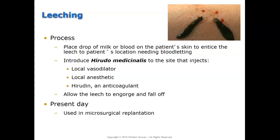Now, this might sound kind of weird, but we actually do use this in today's medicine. I've seen it in patients that have wounds that won't heal. They will put the leeches on, and it will help pull fresh blood to the site to allow better blood flow.